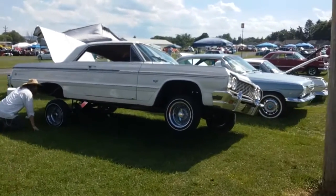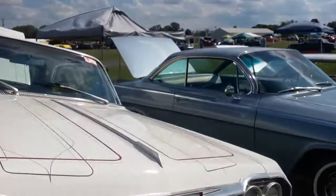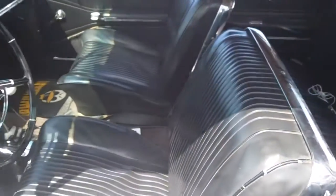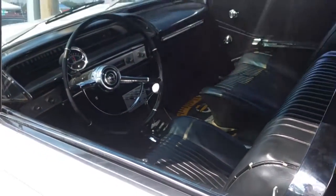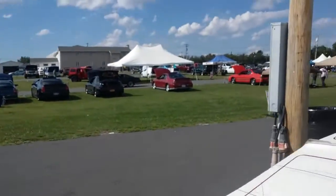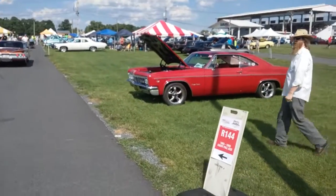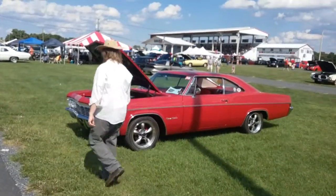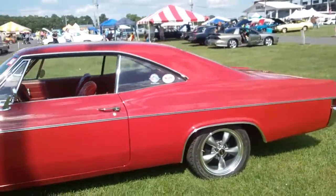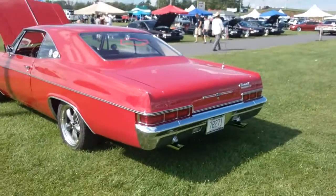Getting in line, pulling out of here. It's the Cheech and Chong mobile over here. We got a 66 Impala right here. '65s look exactly the same, but they still have circular taillights.